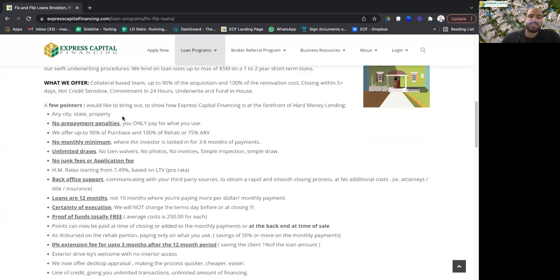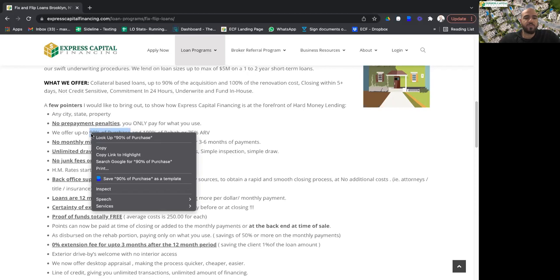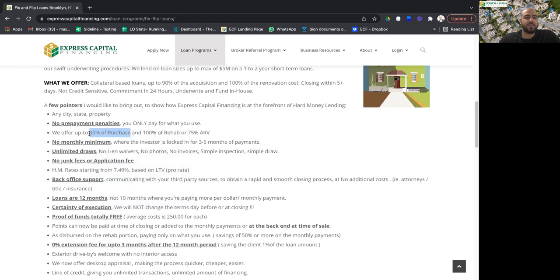We offer up to 90% of the purchase price, right? So this is where you're going to get your highest leverage on all the programs. Generally speaking, most of them will be between a maximum of 80 or potentially sometimes even 85. This program, you're going to get 90% of the purchase if they qualify, if they have experience, and 100% of the rehab.